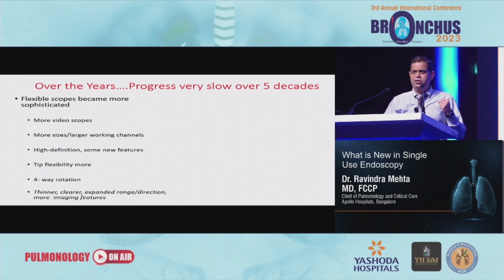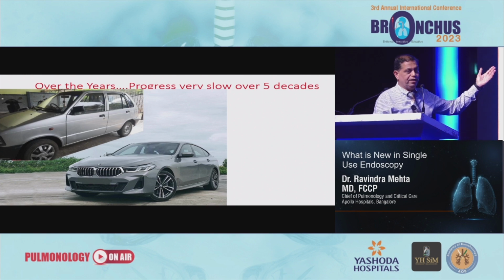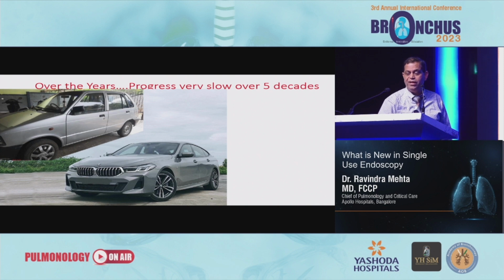And then ultimately, it just looked like a jazzier, more palatable product which was easier to use and just seemed to make bronchology more interesting. So that has been the developments of the last few decades. And so we switched that, and for the Indian guys, you know, there's a Maruti car and that's a BMW, and that's what we've been trying to buy over the last few years, being impressed as our eyes grew wider.